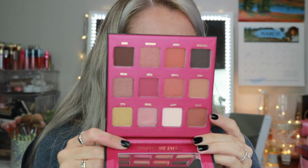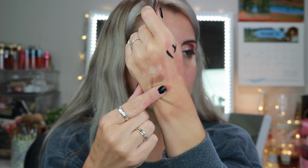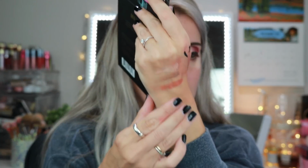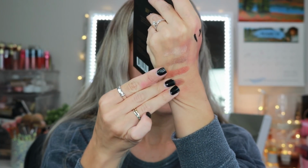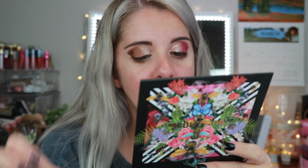But overall, I think this palette's pretty. I've only played with 2 shades. I didn't really play with the other shades at all. Like I know that there's the shade Siren. Oh, that's really pretty. Let's go ahead and swatch it right there. Oh, it's a really pretty color. And then they have the color Spice and Foxy. Not the best at putting the finger, but these are really pretty colors.